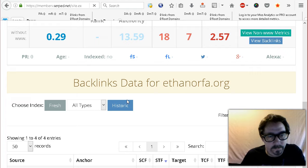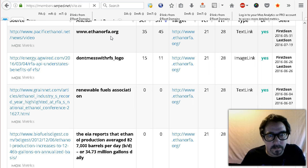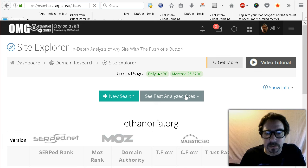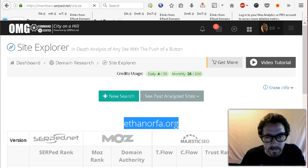Here's the anchor text: branded with the URL. Don't mess with RFS, which is, who knows, I forget. There was renewable fuel, something probably. Renewable fuel, ethanol production. So that's the anchor text leading to this domain. So if you had anything in the green niche, and this right here, Ethanorpha, is another right on domain, quality domain. I would buy this domain too.